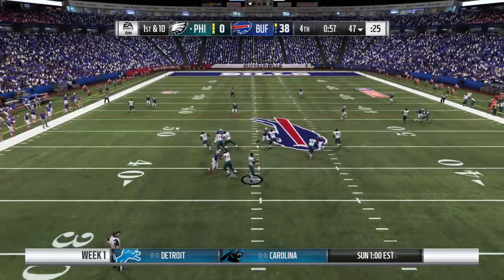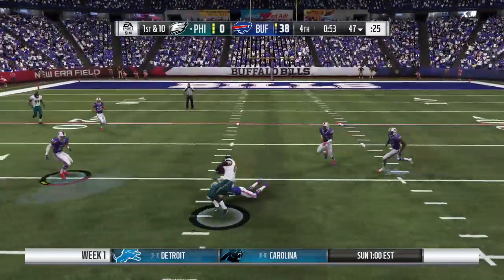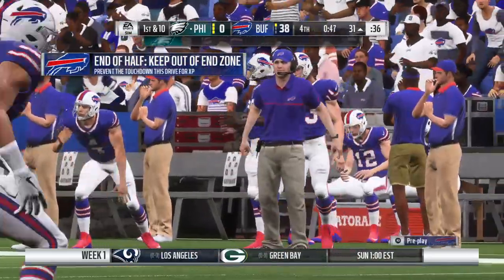Throwing on first is Wentz. Room to run inside the 40. That's caught by the big tight end, Dallas Goedert. And finally brought down at the 31-yard line.